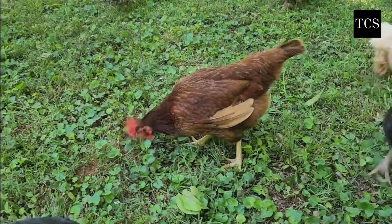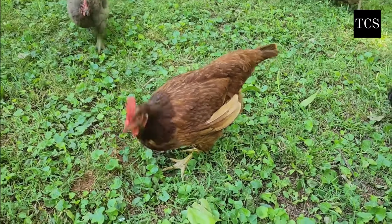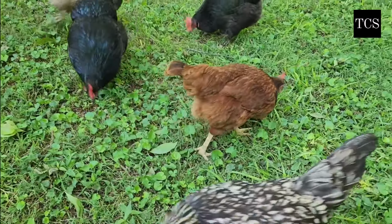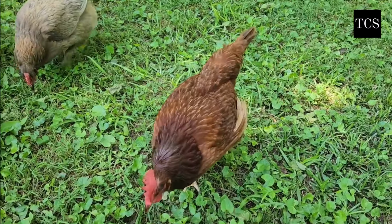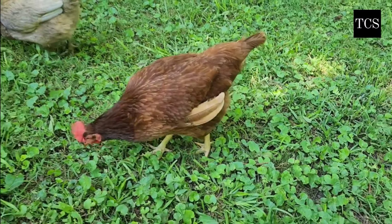But she is not bad with the other hens. She's actually pretty good with them. However, I do think that she ranks pretty high in the pecking order. Nobody ever bothers her. And she'll peck at the other girls, but she's not bad with them at all.